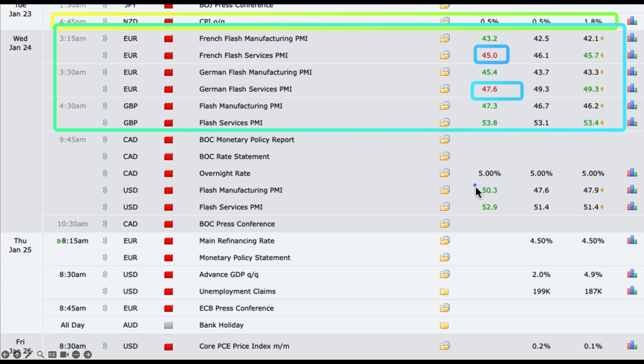Now take a look at the US number. Above 50. That's pretty good. Services, 52. So numbers are looking better out of the US. The economy is doing well. And again, that is going to keep the Fed a bit on the sideline, especially with all this expectation for rate cuts starting in March, which I just think is too soon. Maybe later in the year, maybe not. But I think the amount of pricing in that we are seeing is pretty aggressive.